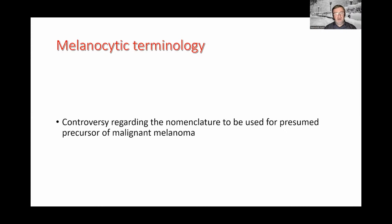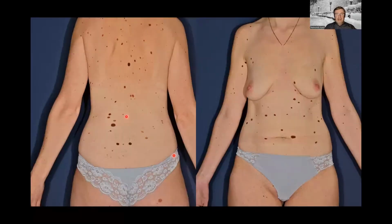So when we are talking about melanocytic terminology, there are a lot of controversies, especially in nomenclature, and also when we are giving names to different conditions, and when we try to say that this is a highly suspicious lesion, we say that this is something like a dysplastic nevus. But what is a dysplastic nevus in reality? With dysplastic nevi, we see a patient with multiple nevi. Usually these nevi have a size of more than 5 millimeters and clinically look like melanoma. In this current patient, we see the front and dorsal part of the body, and we can say, yes, there are a lot of lesions which could be melanomas.